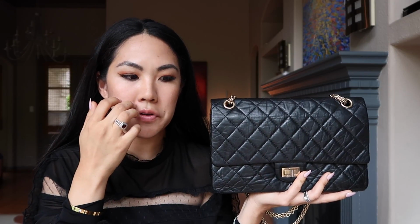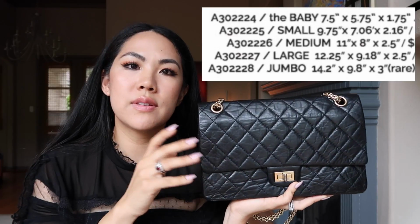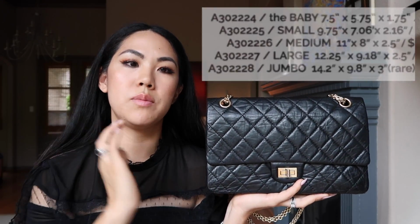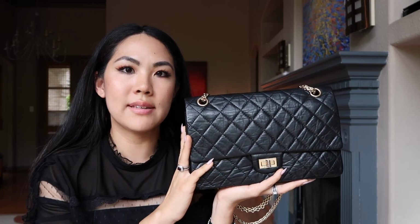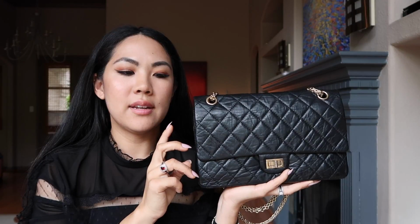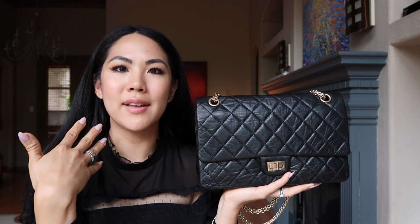And then they have the 225, which is the mini, and then they have a 224, which is smaller. I believe that's right, but I'm just gonna put that up there. So if you're looking for the size between the jumbo and the medium large flaps, it would be the 226. I specifically wanted that because I do want a medium large classic flap, but I know that's very small. It can fit things, but not as much as you think. Well, maybe you can, but it's just smaller than what I want right now.